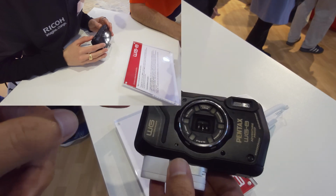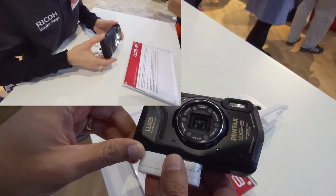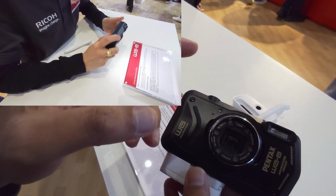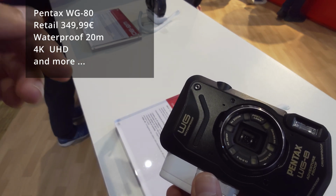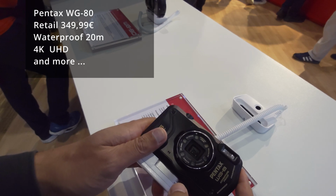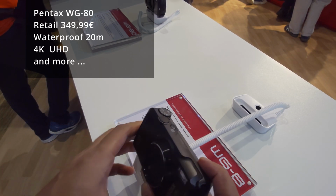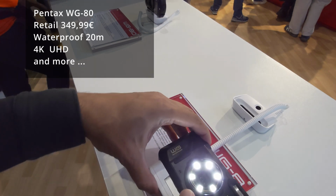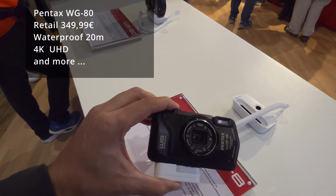the price was quite reasonable. Now moving on to the higher end version of this, which was the WG80. This one comes with 4K recording, and it's a bit more expensive. It can go to 20 meters, so 5 meters further in depth, and you can see that it has this array of lights around it, so it can better capture the moment when filming underwater, and quite a very good build once again.